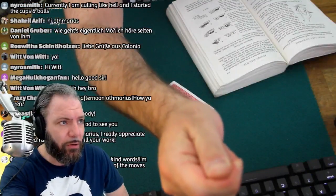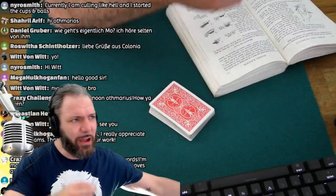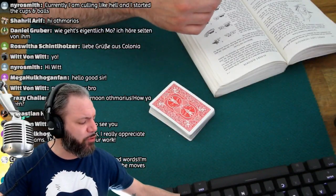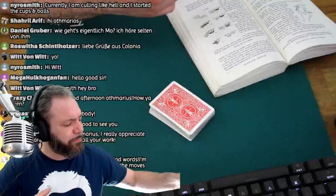Look at my fingernail. I have very short fingernails. Something's wrong with my throat right now. What is going on? It feels like I have a hair or something there.